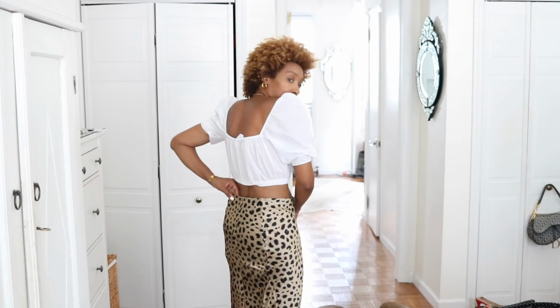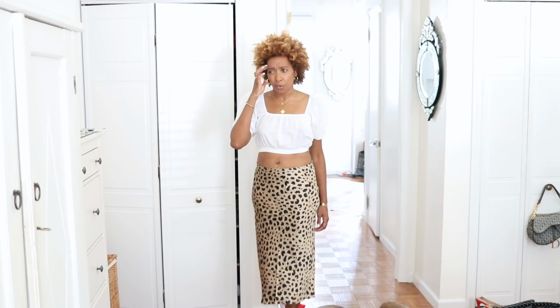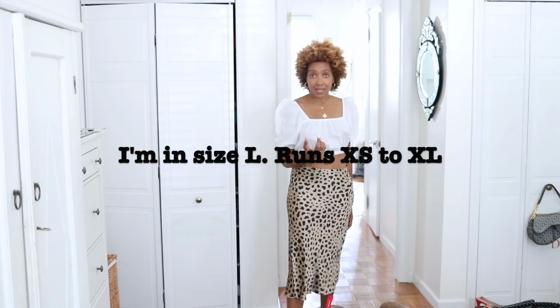Okay, right. So this is one way that I would style it. Just like this, really, really simple. And I like the idea of the whole skirt showing. Make sure the label is in. Is it? Yes, it is. Yeah, so that's it. Great. It's a satin silk, or 100% silk, I believe. Again, I would just dress it down with basic flats or with Converse sneakers.